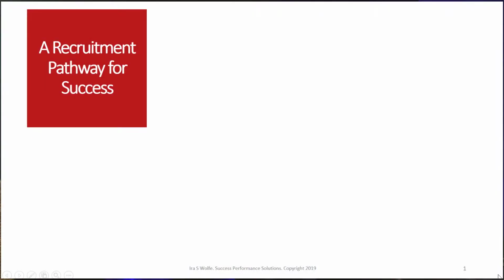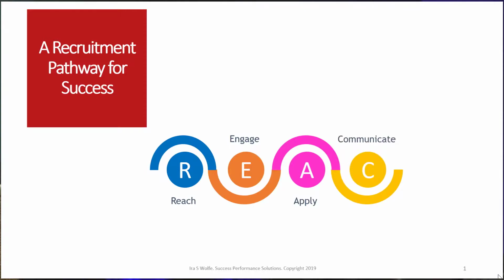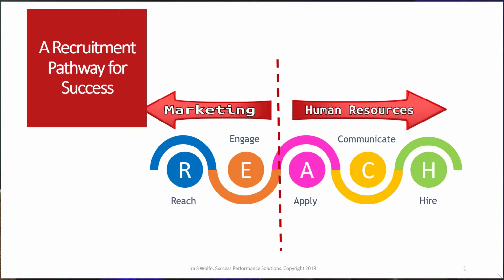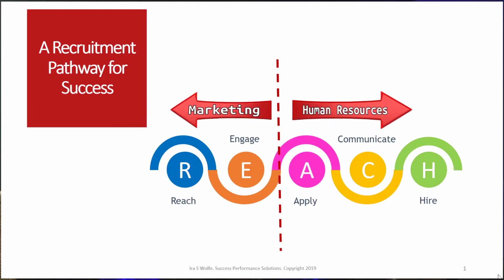I already mentioned that at the start, and we're going to talk about one of the reasons that you may not be reaching it, and it has nothing to do with the job market, and it has nothing to do with the job board you're using, and it has nothing to do with the ATS. It's something behind there. Once you get there, it has to be engaging.